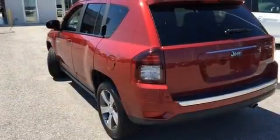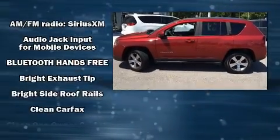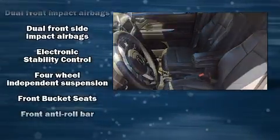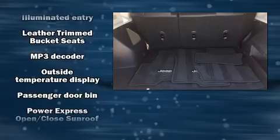Jeep ensures the safety and security of its passengers with equipment such as dual front impact airbags, head curtain airbags, traction control, anti-whiplash front head restraints, a panic alarm, and ABS brakes. Brake Assist technology provides extra pressure when applying the brakes.